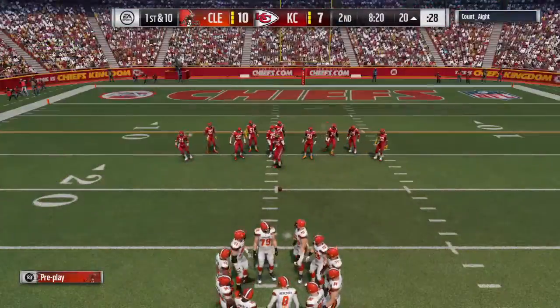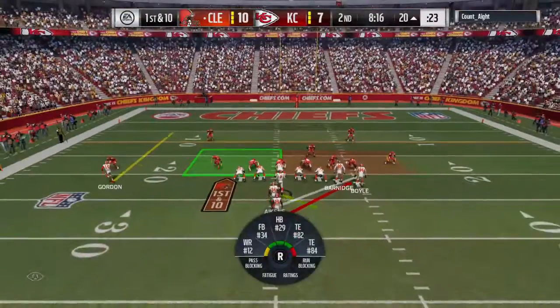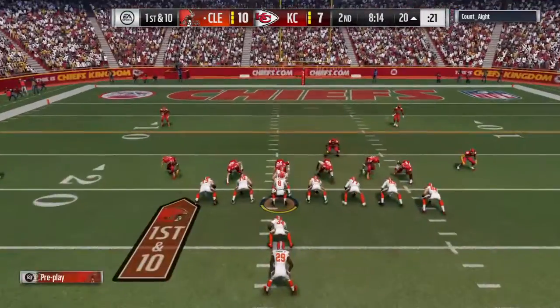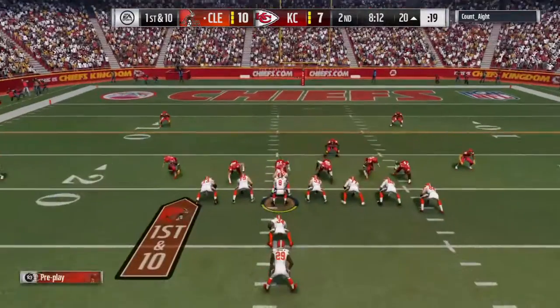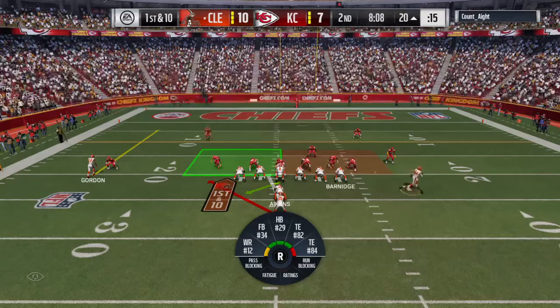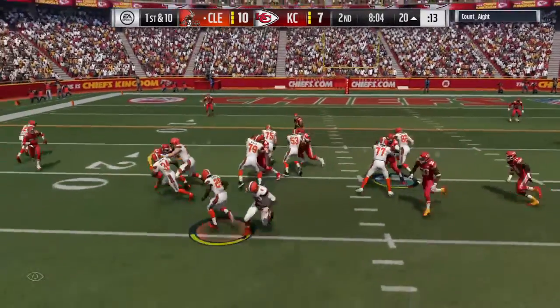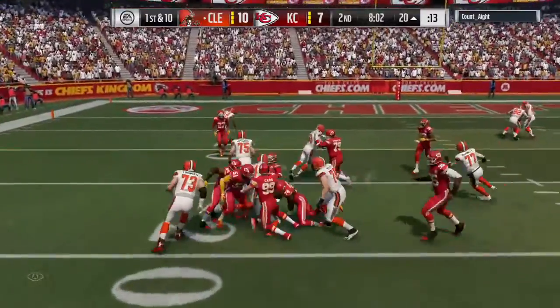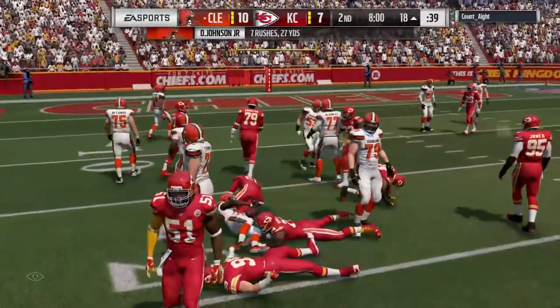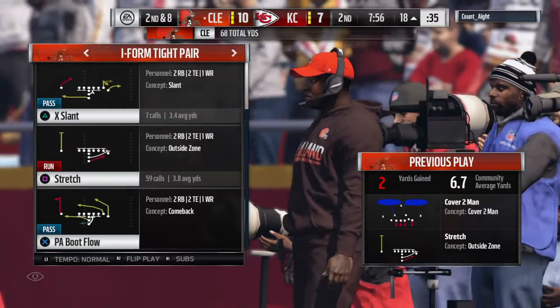And the next snap coming inside the red zone here. Little motion now from the tight end. Following the penalty, it's Johnson, and he'll get this down only to the 18. 2 yards on the carry there. It'll be 2nd down.